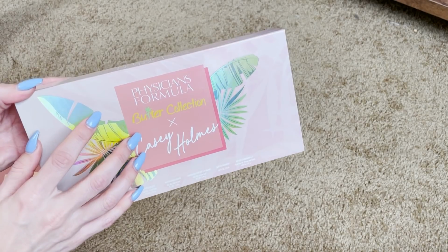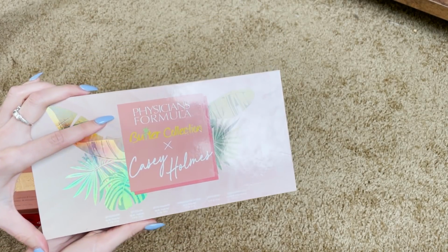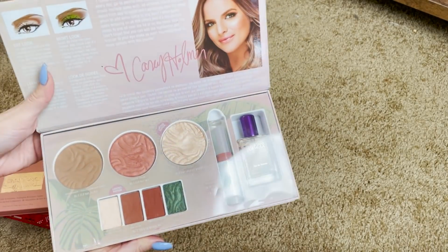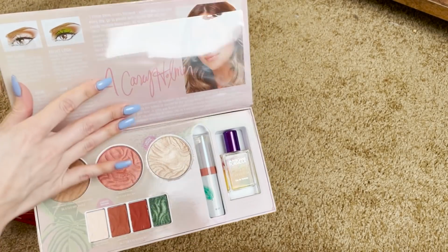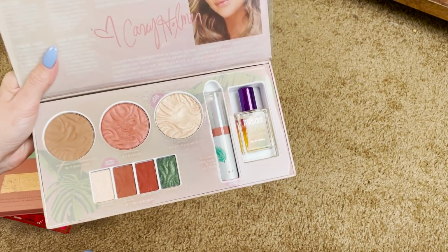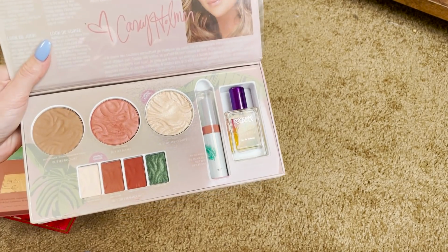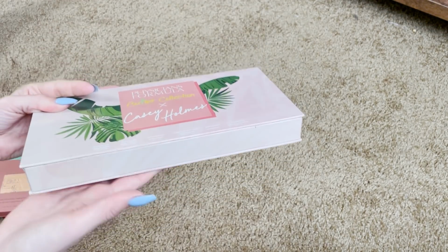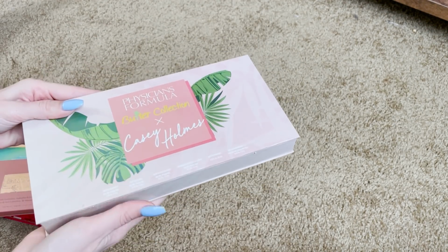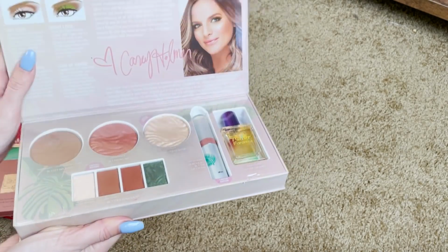Then I have the Physicians Formula Butter Collection X Casey Holmes. Casey Holmes is another YouTuber. This is an interesting type of setup, and they actually have this at Marshall's. I saw this at the Marshall's near me now, on super clearance. The one thing I don't like about this is it's super bulky. It's very hard to store. I would never ever travel with this because it's way too big.